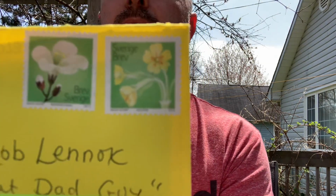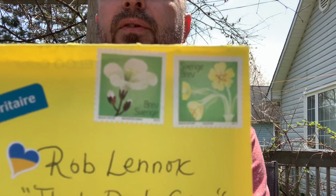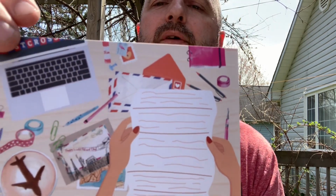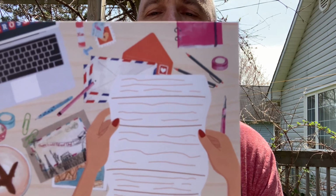Okay, the next one comes from Kristen in Sweden. Two stamps that have not been canceled. Nice beautiful flowers. And a postcard. Writing letters and things, pen paling.